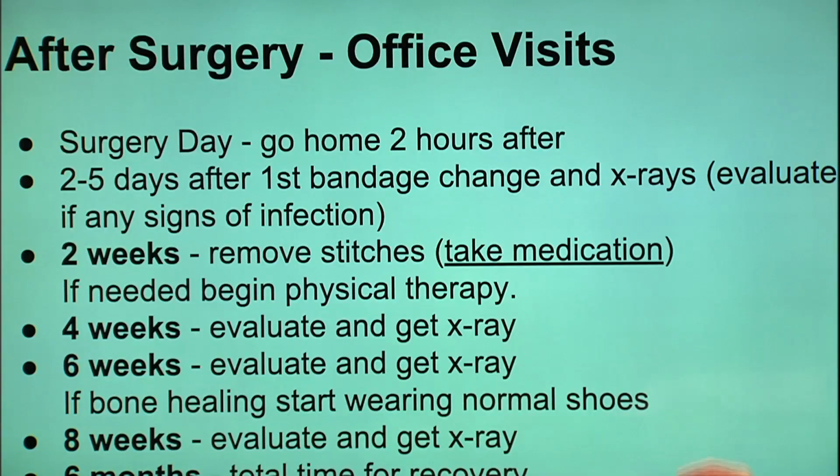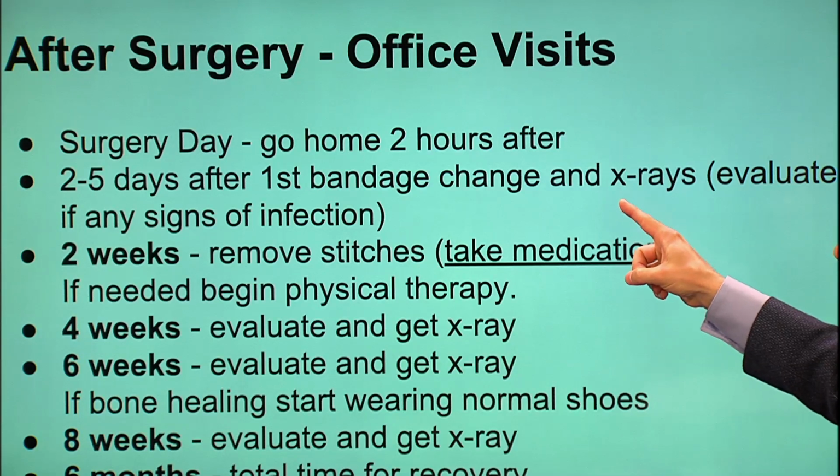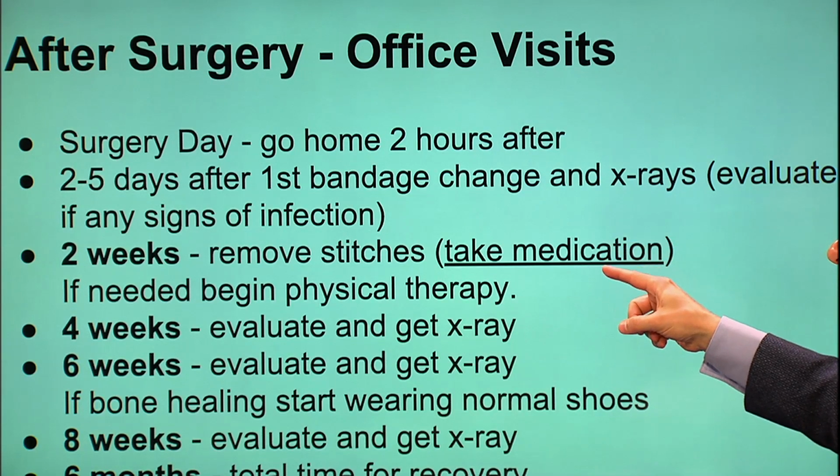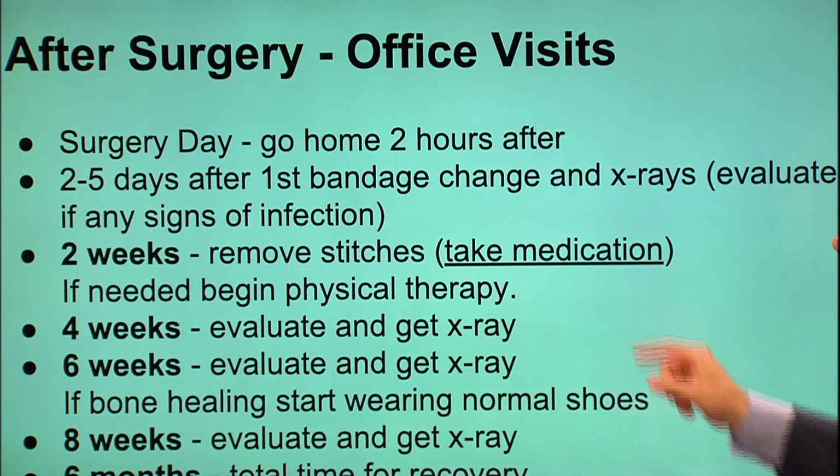After the surgery, you're going to have different types of visits. Okay, so on the surgery day, you're going to be going home about 2 hours afterwards. Okay, at about 2 to 5 days, you're going to have a bandage change in the office. Sometimes we go up to 2 weeks, and that's fine, because the next time you need to be seen is to remove the stitches at 2 weeks. If you think you're going to have pain, I would take some pain medication, okay? And then at that time, if indicated, you can start some physical therapy.